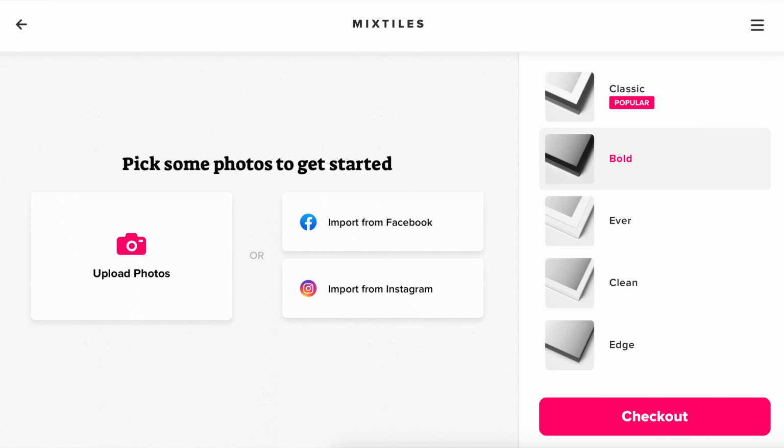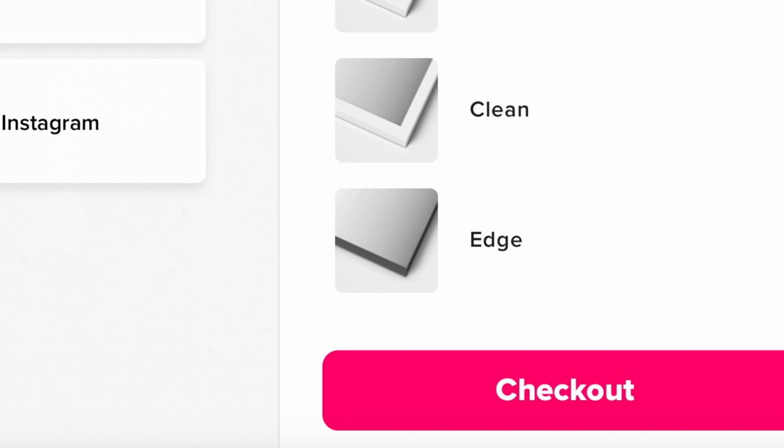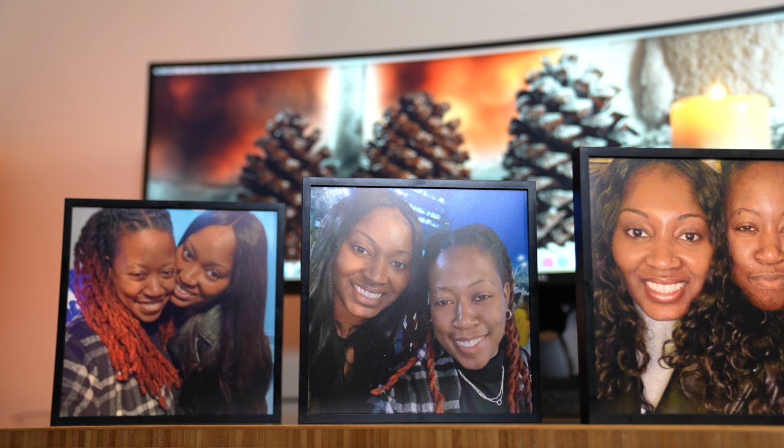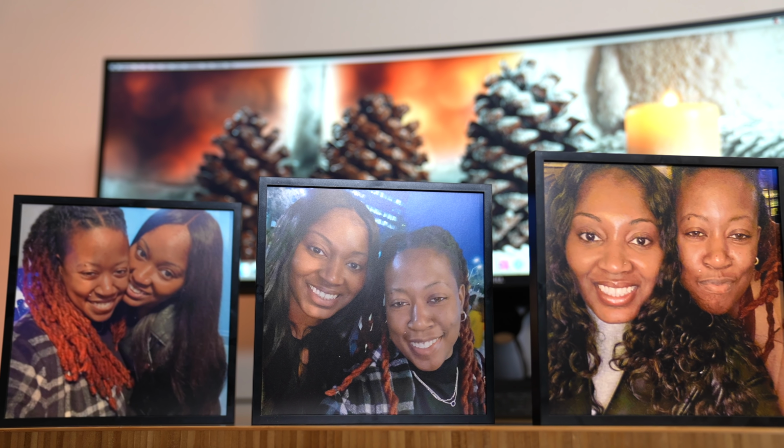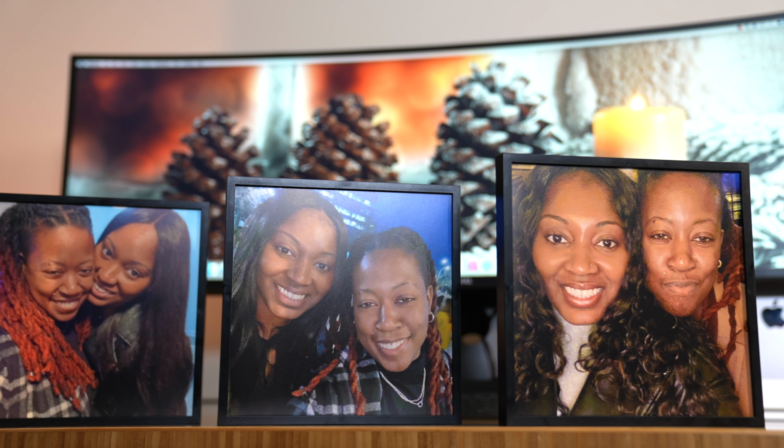They have different borders which you can use. They have some that are just canvases, some that have white borders, some that have black borders, but there's a few ways in which you can make this a gift for someone. So you can either print the photos yourself and then gift them to the person, or you could give them a gift card so that they can have their selected photos printed. Especially if you're shopping for someone who's into photography, I think this will make a really great gift idea.